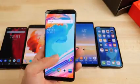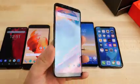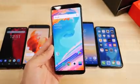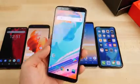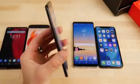Can't wait to speed test it, benchmark it, even camera test it. There's a lot to be said here, but first impressions are good. It's very fast, $499 entry level point, 8 gigabytes of RAM, up to 8 gigabytes anyways, depending on your market. Really an impressive phone for the money.